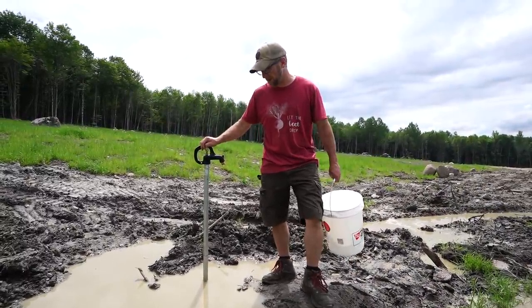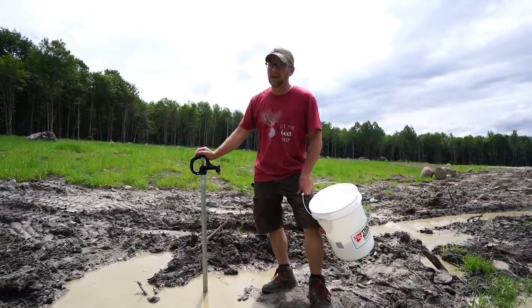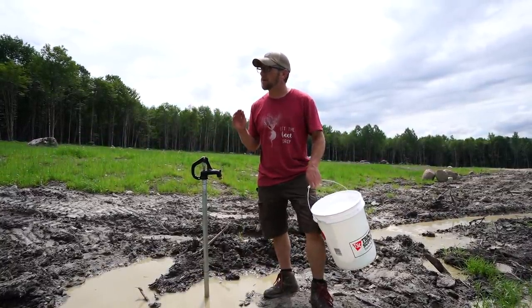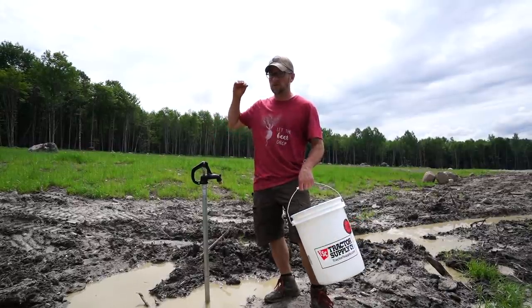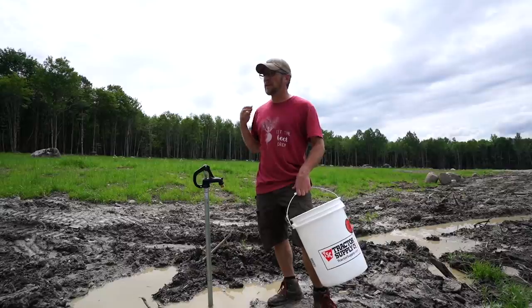Before we give this to our animals to drink, we're going to send it out to get tested to make sure it's safe for them to drink. And if you guys know of any kind of inline pump to put in here in the tank that we could do solar without pressurizing it, leave it in the comments down below. I'm thinking there's got to be something.